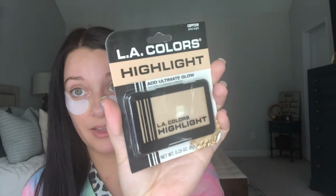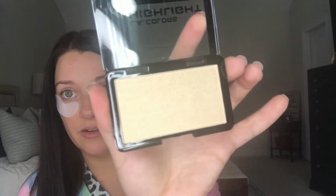Like, come on. Okay, for highlighter, again, this is LA Colors, and this is the shade Shine Bright. This is the same as the bronzer. It's a huge pan, and look how pretty that color looks. Like, oh my goodness. Look at this. That is a gorgeous highlighter for $1. Come on now.